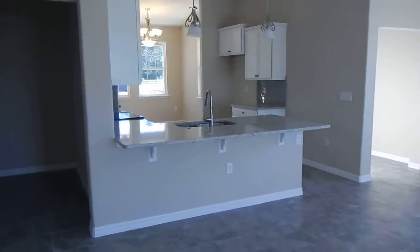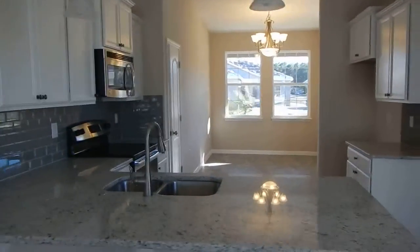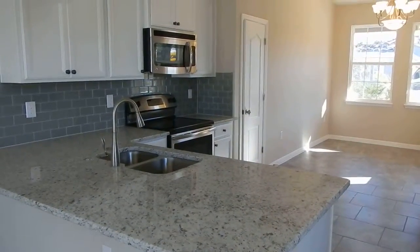And we will finish in the actual kitchen now. Perfect home, brand new, ready to move into. You're going to look at under $225 for this product. Venetian Bay.